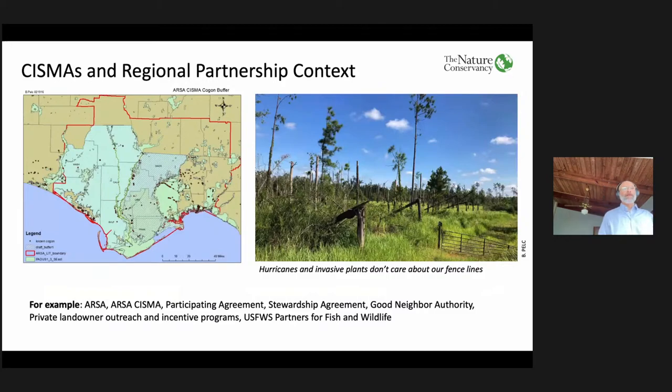So here on a map on the left, I want to talk a little bit about some of our partnerships that I think are really key in being able to manage these cogongrass spots effectively. The map on the left shows what we call ARSA, the Apalachicola Regional Stewardship Alliance. That's the red boundary that looks like the shape of the state of Texas, mostly in Florida, but it does cross over into Southwest Georgia and Southeast Alabama.